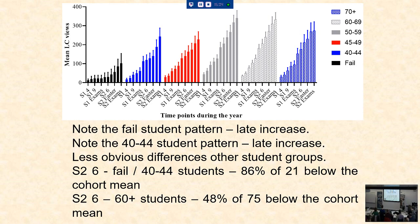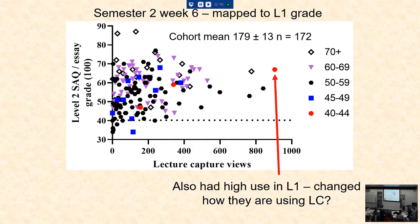And again, here are the pass level students, so they've not really used it very much. I do wonder whether they had a sudden wake-up call after the first examination period and thought, ooh, I haven't done very well in my first exam. Maybe I need to do a bit more work. But then, of course, they then have that sudden surge again. If anything, the thirds are a little bit down, but actually the firsts look a little bit lower than the 2-1s. But again, they're the stronger students. Okay, so they might not need to use the captures. Again, if we put these together, 86% of the fail and pass level students are below the cohort mean, but only 48% of the higher achieving students. So more of the failing and the struggling students are not using the captures.